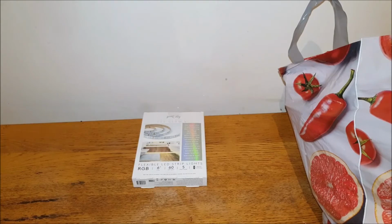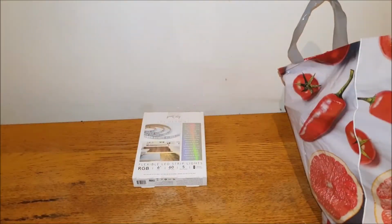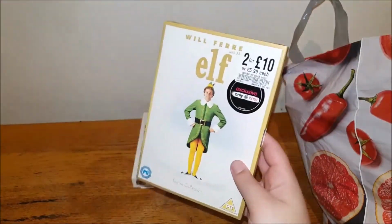Then in my favourite shop, HMV. I love HMV Huddersfield. It is the best. Exclusively at HMV, they're doing 2 for $10 on Christmas films. And we've got Elf, everyone's classic Christmas film.